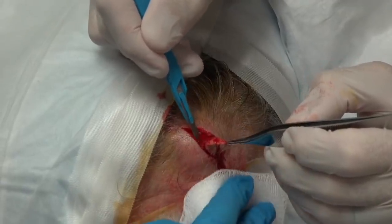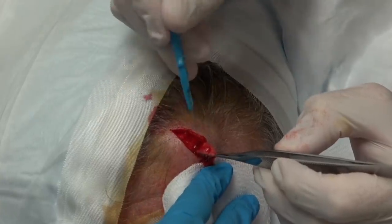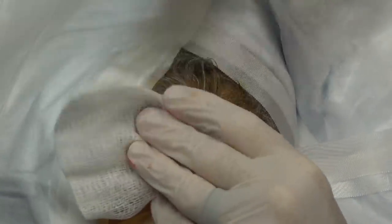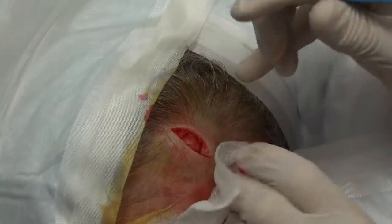So we're just removing this excess piece of skin. Nice deep breaths, Ralph. You're doing fine. You dab for me? So now we're down to where the cyst is, and that's the magic of it all. So we're going to make an incision across the cyst, and then we're going to remove it.